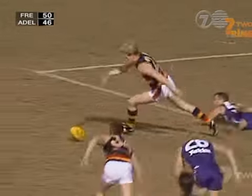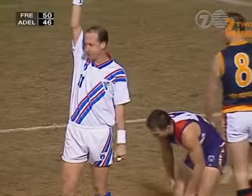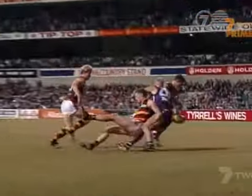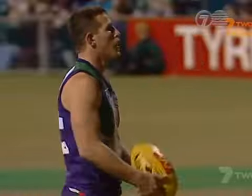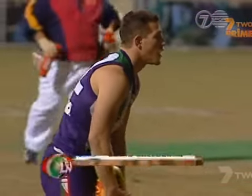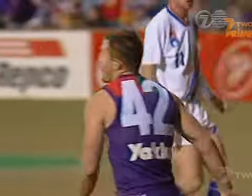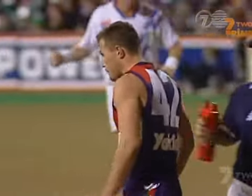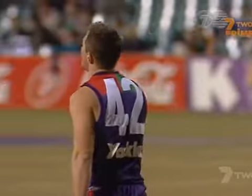Well done by Ben Hart. Ormond Allen gets rid of his opponent, but he did it illegally. And the free kick will be taken by Callahan right in front of goal. And he shouldn't miss from here. Well, you'd have to say 1 out of 10 for that effort by Ormond Allen. Just a blatant free kick for Callahan, and he'll kick a goal. He's kicked 2 now. He kicked the first goal of the game, and he's kicked the goal that has given a 10-point advantage to the Dockers halfway through the third term.